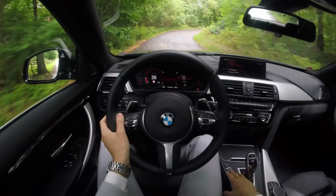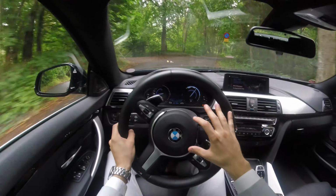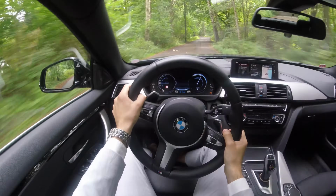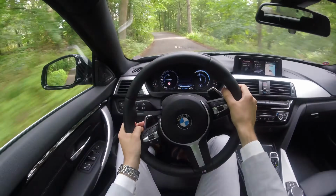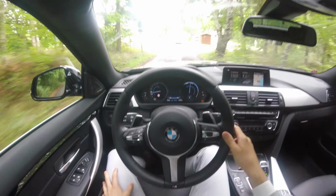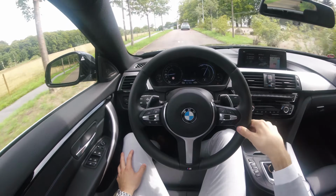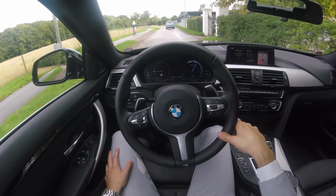We also have Eco Pro mode, and then all the digital displays here change again, and we have this blue Star Wars looking display, which basically shows us how much charge we're charging and how much power we're using. It's a part of the efficient dynamics program, so it's really meant for fuel consumption and economical stuff, which is pretty boring, but of course an important thing in buying or analyzing a car.